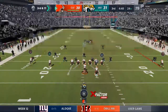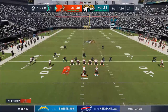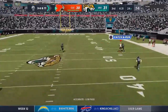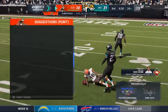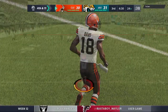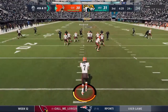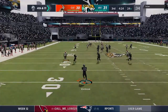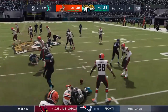3rd and 11. And some extra depth in the secondary here. They're in the dime. From the shotgun, it's Mayfield. He'll air this one out deep for Davis. And unable to connect. Incomplete. Now, give them credit. They took their shot, but it's going to bring up 4th down. That's an excellent job right there on 3rd down. Like any defense, you never want to let them get anything started, and that would have been a 1st down. Instead, you saw the contact on time, no penalty, and before this drive could get wings, it's 4th down.